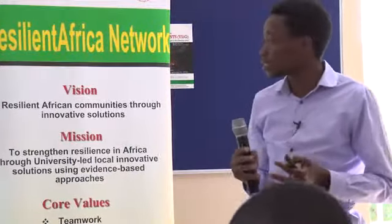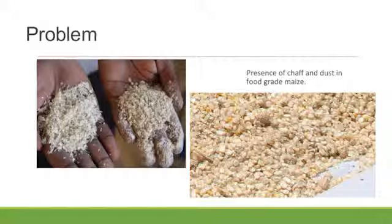The problem, simply, is dust and chaff. In the first image, you can see chaff in the first picture and dust in the second. And in this one, you can see pieces of broken cob that are with maize grain.